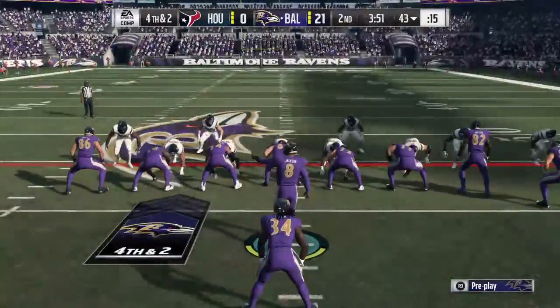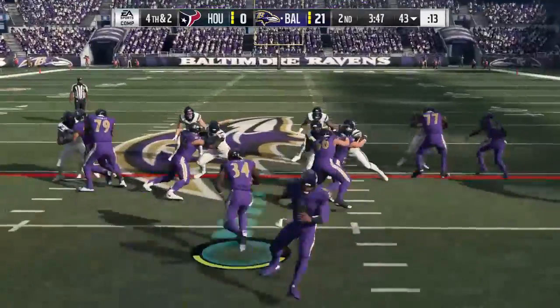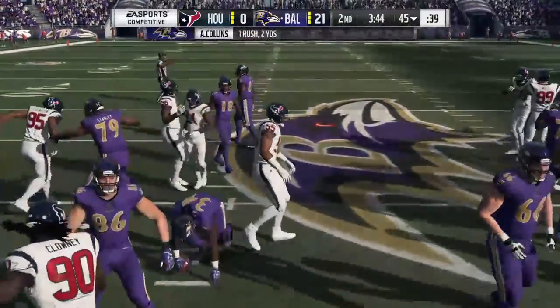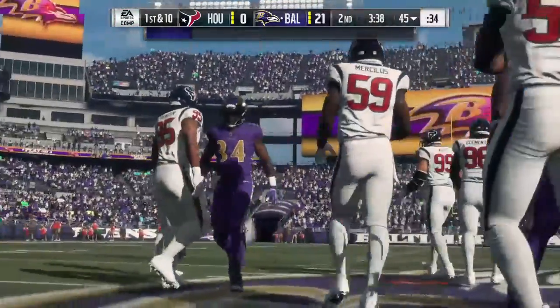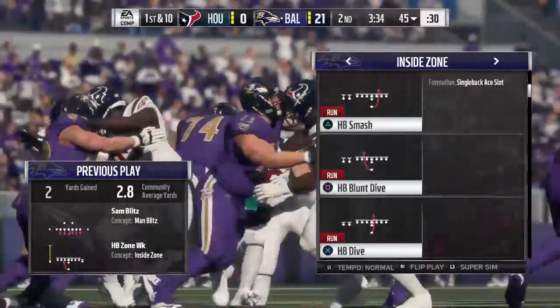You know, they create a play, run after catch. They did a really nice job here limiting that and keeping him from a first down. Yeah, stopped him in his tracks. And he's got the first down as he's up to the 45-yard line. Give him 2 yards on that play, and they're able to pick up the conversion here on 4th down.